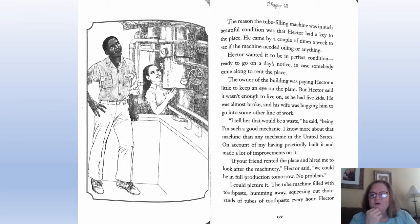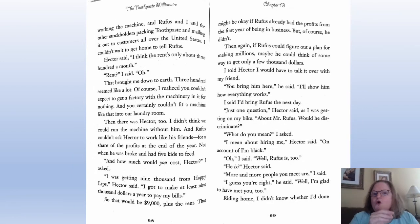I could picture it. The tube machine filled with toothpaste, humming away, squeezing out thousands of tubes of toothpaste every hour. Hector working their machine, and Rufus and I and the other stockholders packing toothpaste and mailing it out to the customers all over the United States. I couldn't wait to get home to tell Rufus.